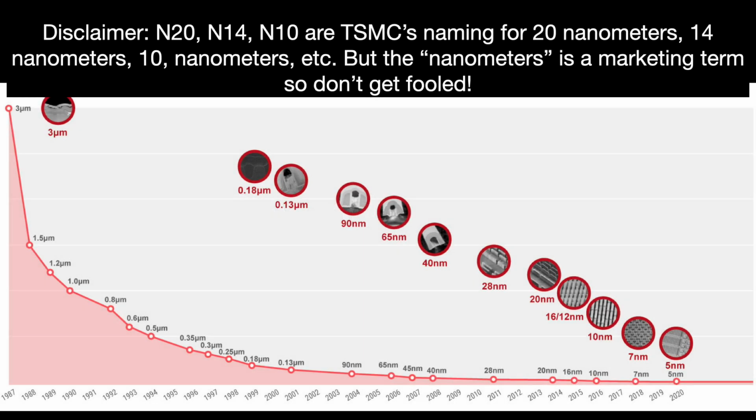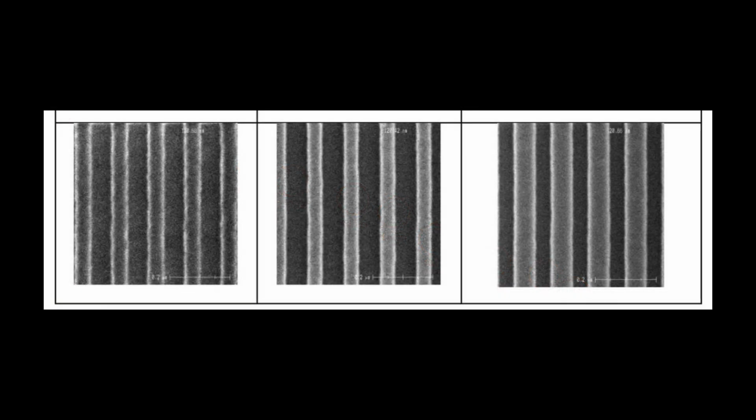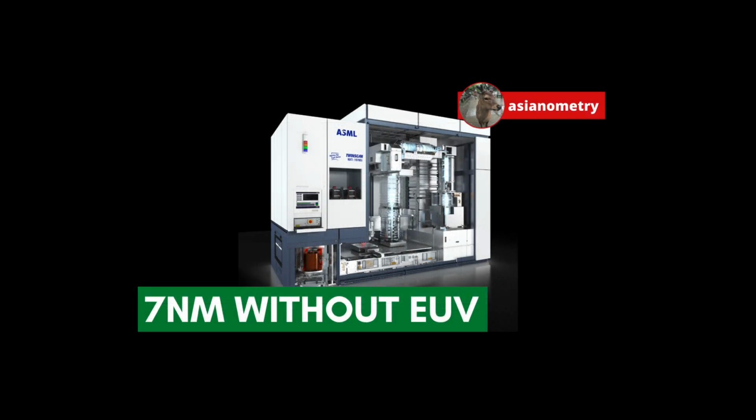DTCO approaches roughly begin with the confusing generation of nodes that the industry calls the N20, N16, and N14 nodes. For these generations, the semiconductor manufacturing industry introduces 2 new innovations, FinFET transistors and multi-patterning. I'm not going to talk about multi-patterning again, go check out my previous video about 7 nanometers without EUV, but I do want to talk about FinFET.